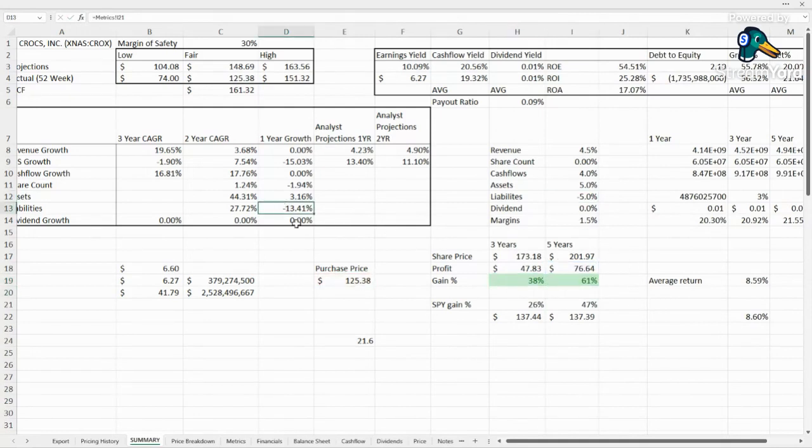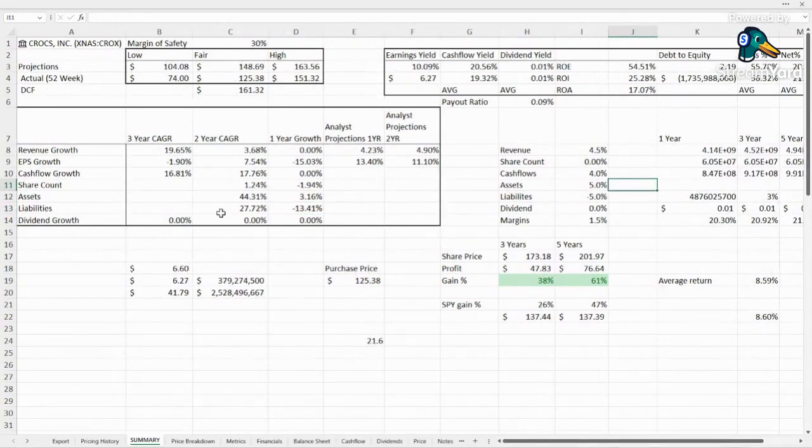And it might be reasonable with those cash flows and what they did this last year. Looks like it could be pretty good. Another lever that we have is share count.